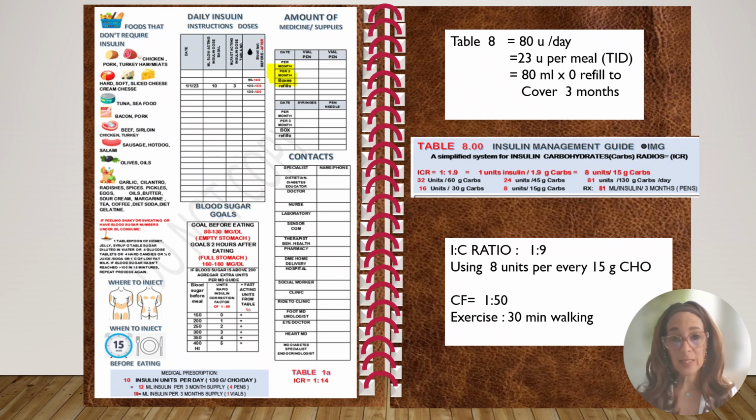And we can write the daily dose of 26 units 3 times a day. That comes from dividing 80 by 3. His insulin carb ratio is 1:9. That equals 8 units of insulin per 15 grams of carbs. This case was successful as well because he was walking daily 30 minutes before or after meals.